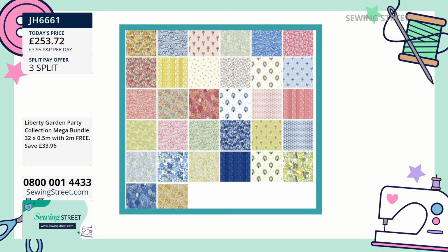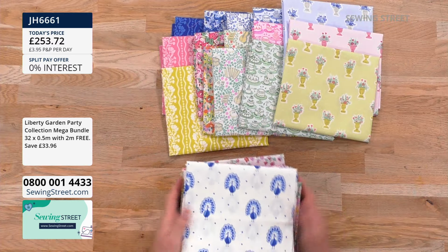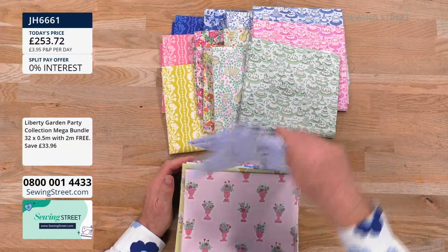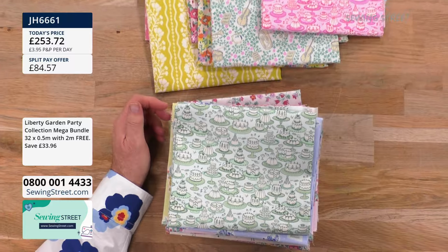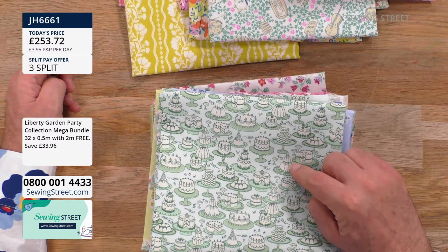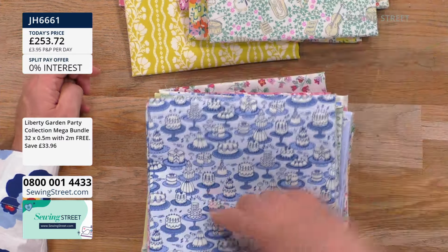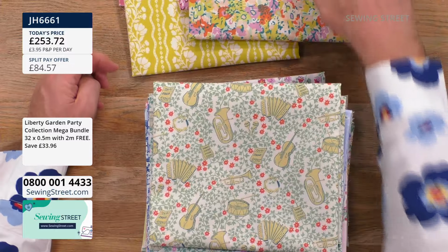Peacocks. Roman vases there, look. Look, jellies and cakes. Oh, don't they look delicious? Is there a blancmange on there? There. Then you've got musical instruments, everything you need for a good old party, isn't it?